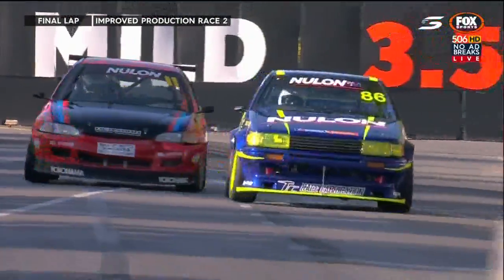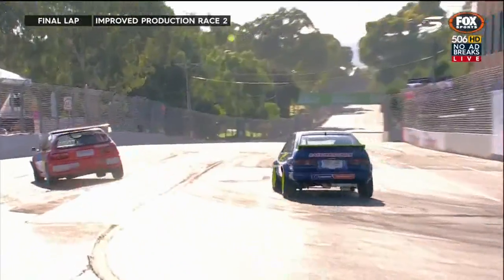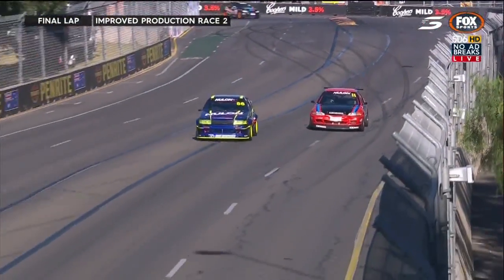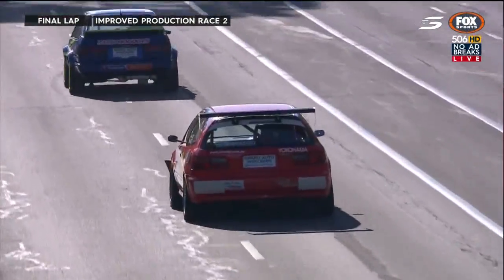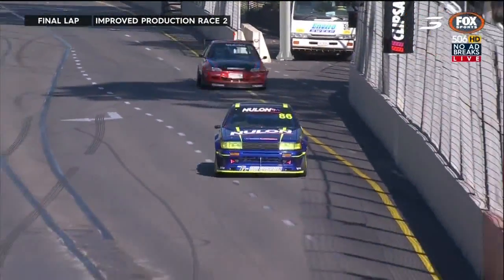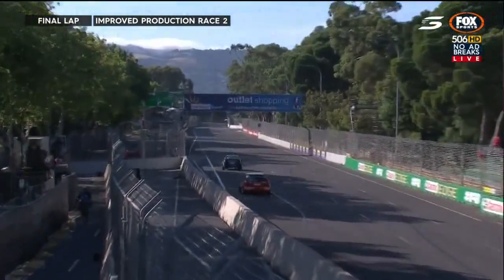Oh, sideways out of the corners. The 86 knows he wants to try and build a lead and he loses it over the curb. This is sterling stuff. This is more important than the last lap of Bathurst. This is the last lap of improved production here at the Clipsal 500. Unreal. One of the best exchanges you'll see all weekend long. These two putting on a show, but the 86 just has the grunt to step away in a straight line.